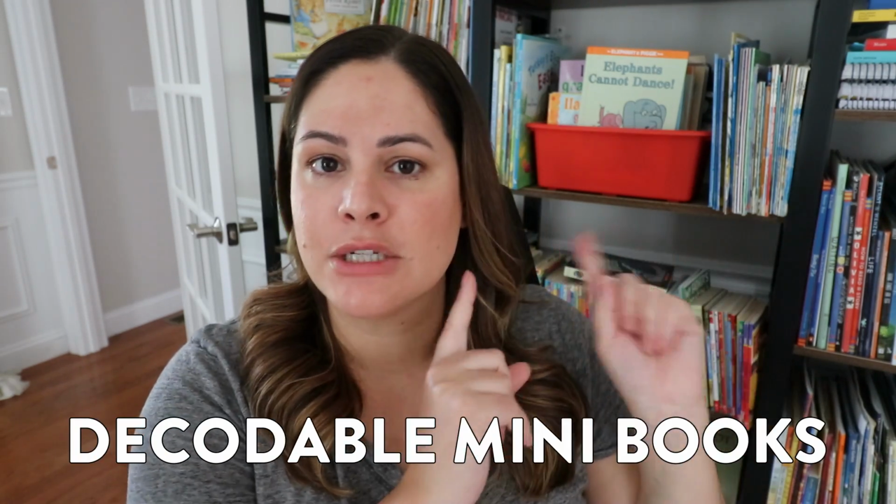Now, I told you with Phonics Center number 2, those 1-page interventions, that teachers absolutely loved them, and it's my favorite new resource that I've created. But many teachers were saying they love the sentences, but they would also love to see some longer passages set up in a similar way. So my solution to that were these decodable mini books. Let me show you how they work.